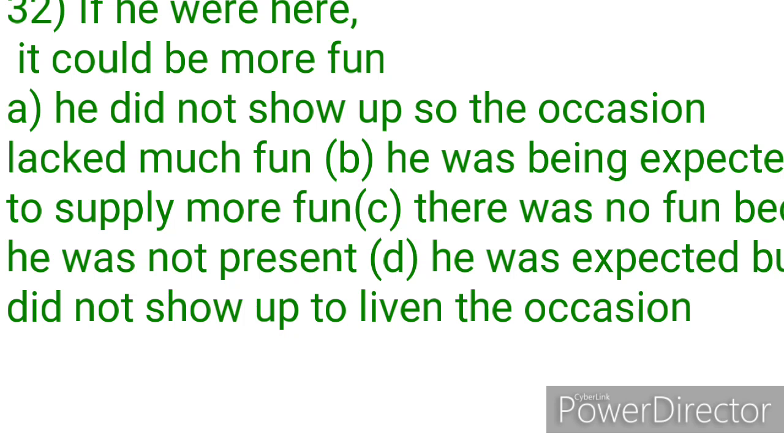32. If you were here, it could be more fun. He did not show up, so the occasion lacked much fun. Option B, he was being expected to supply more fun. Option C, there was no fun because he was not present. Option D, he was expected but did not show up to leaven the occasion. In asking this question, you have to be careful. Make sure you understand the statement and make sure you do not supply more information to the statement.